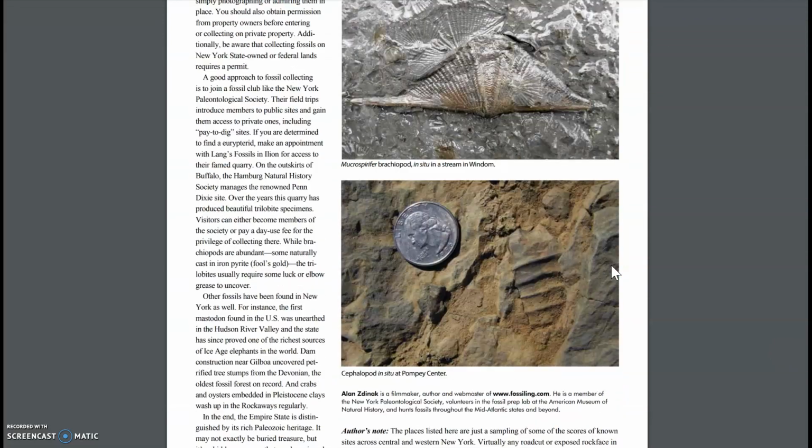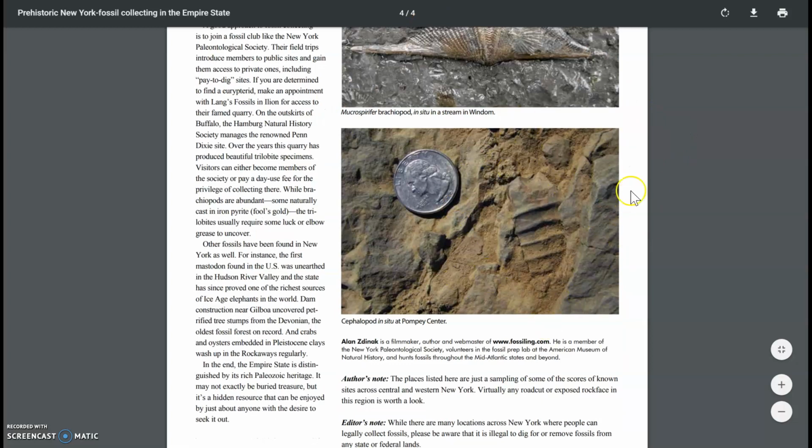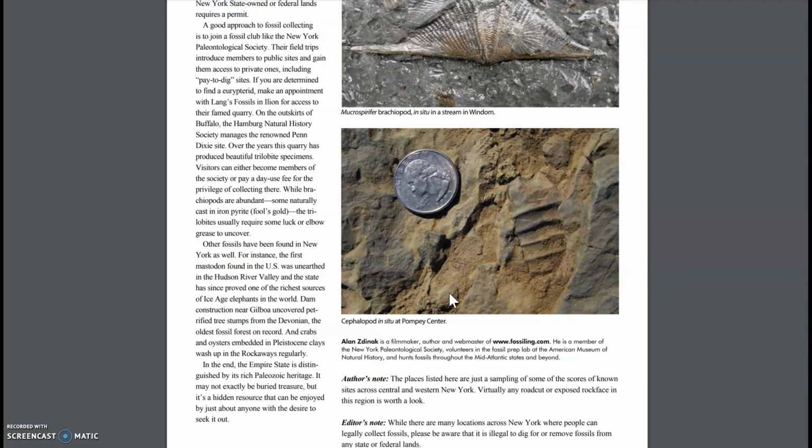So let's come down here. This is basically like a shell. And then this is a cephalopod, and that's the same type of animal as an octopus or a squid.